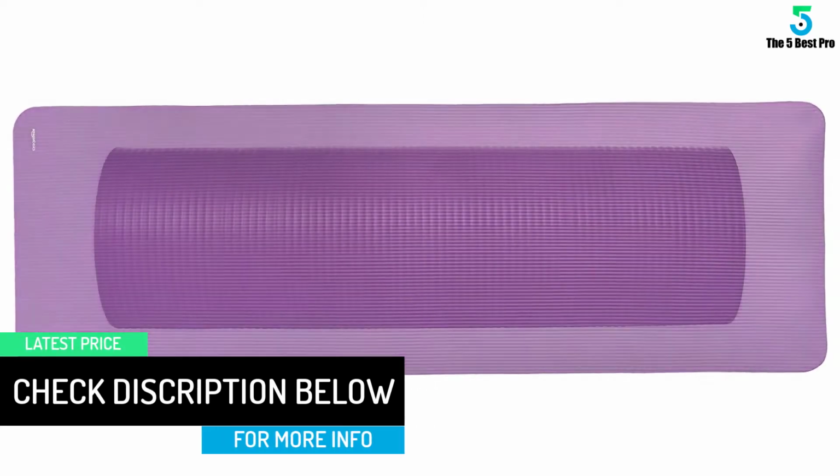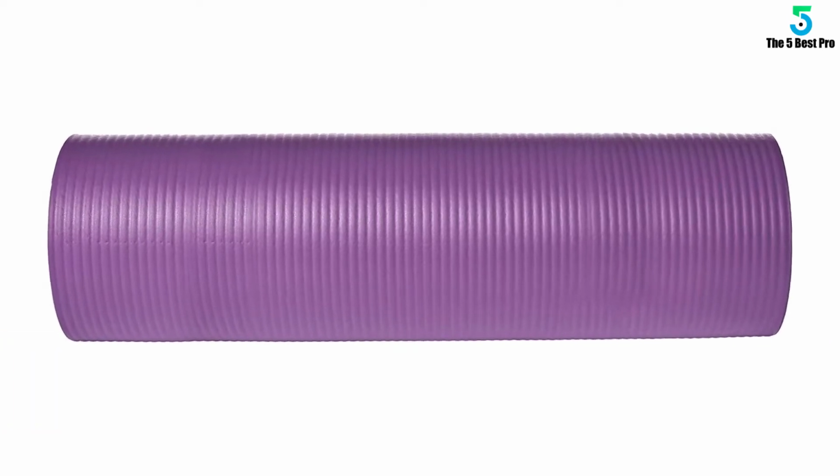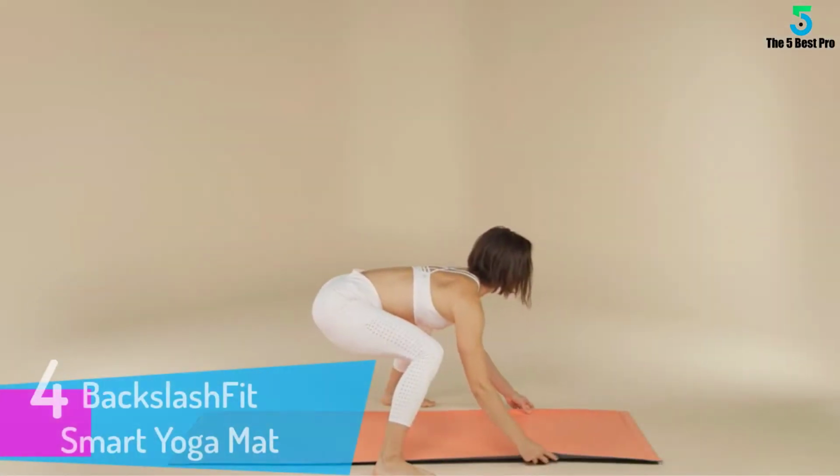Designed to withstand everyday use, the Amazon Basics 1/2-inch yoga and exercise mat is made from durable foam that's both lightweight and strong.